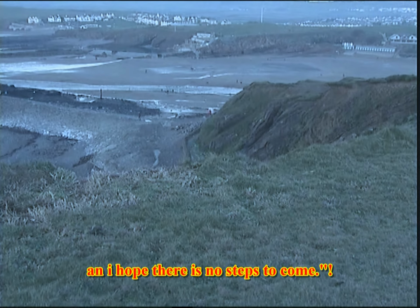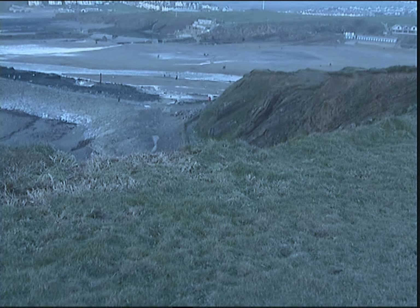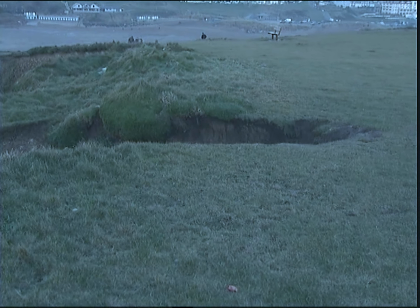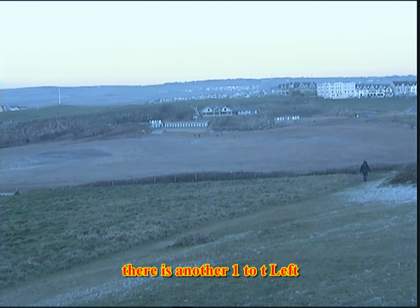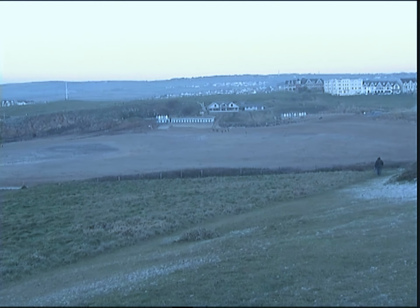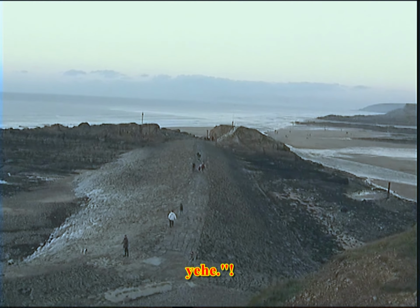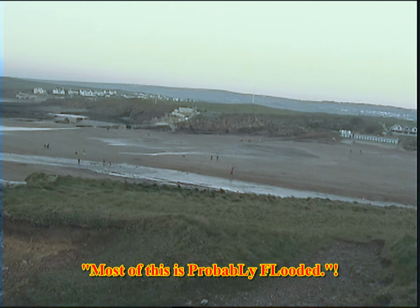4:07 now, carrying on, and I hope there's no steps to come in front of me. Oh, the ice on here as well. There's no one to the left. I don't know what to do, really. And nothing would respond, so I had to turn it off, turn it back on again. Sea goes over there when sea's in. Most of this is probably flooded.